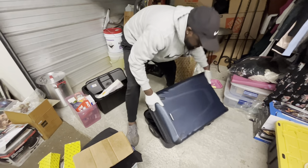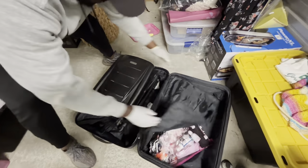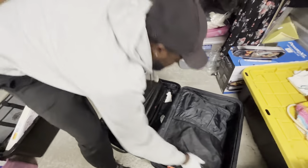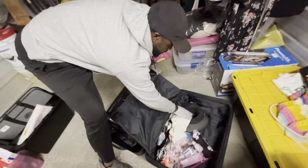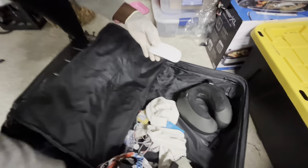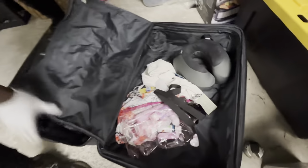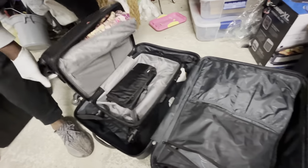We got... Oh, there's stuff in there. I didn't think there was stuff in there. Another suitcase. Oh, the suitcase that I need. Oh, there's an apple. Okay, mouse. That looks good too. Let me find something else too.